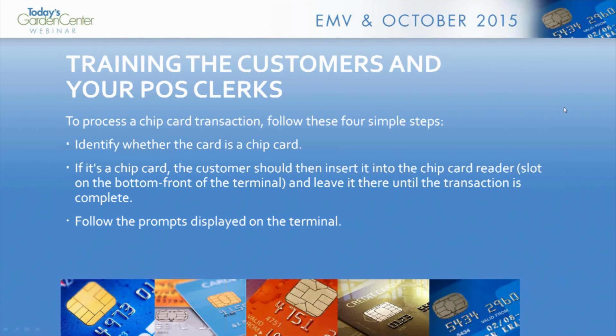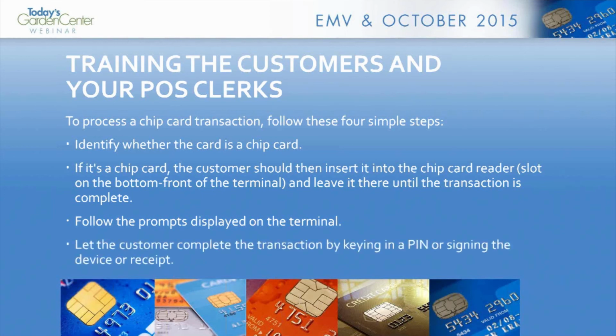And then they're going to have to follow the directions. The directions, for the most part, come October are going to be please sign. But it might be at some point it's going to start to say, please enter your PIN number. So there'll be some sort of a prompt, a customer prompt on the terminal after that. Then when the transaction is completed, they either keyed in their PIN number or they signed the device, they get a receipt, you email them a receipt, you send them on their way just like they did before.